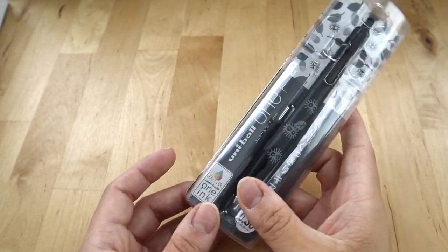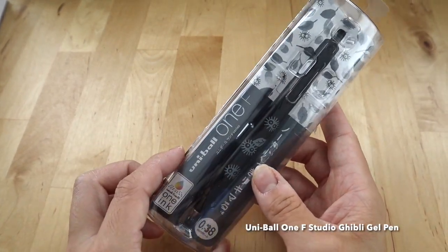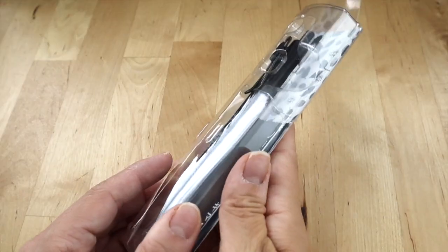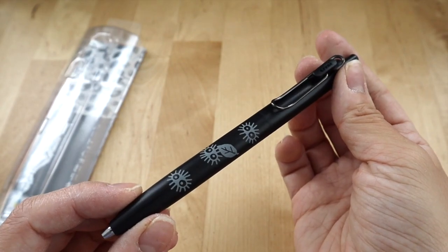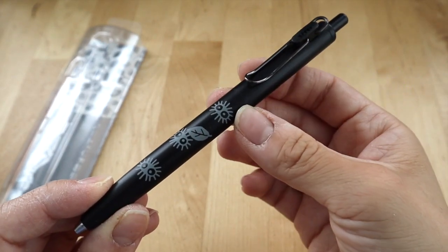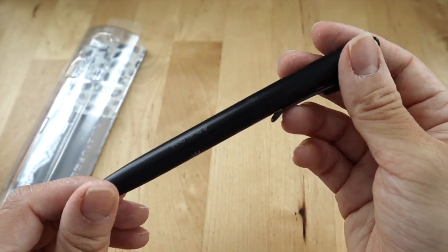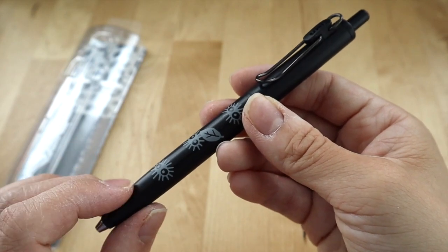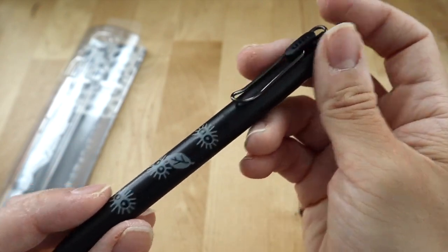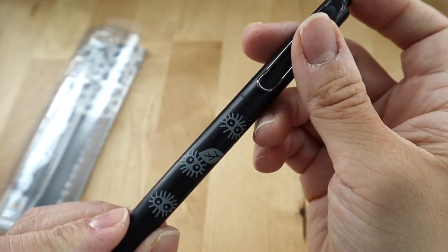I picked up this special Studio Ghibli Uniball 1F gel pen. I just love the design of this. It has the soot sprites. If you're familiar with Studio Ghibli, in the film, this I believe is in Totoro and Spirited Away. I love this design of the pen, so I knew I had to have it as a Ghibli fan.